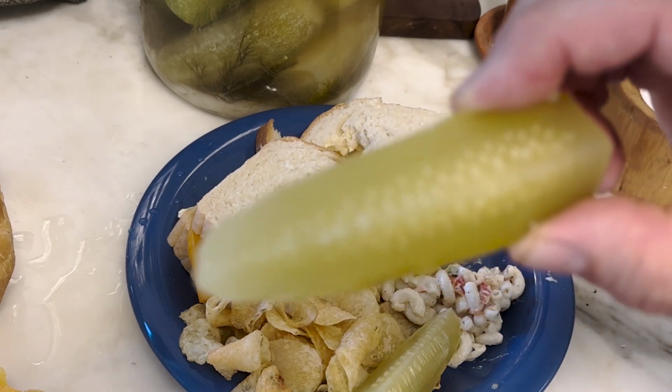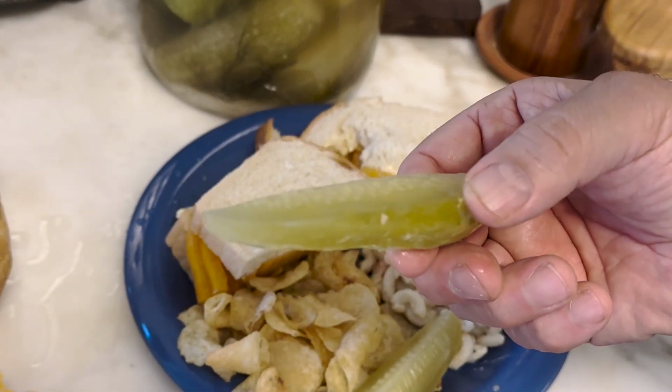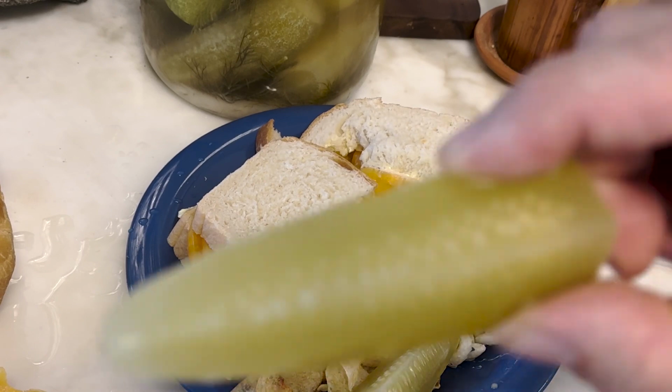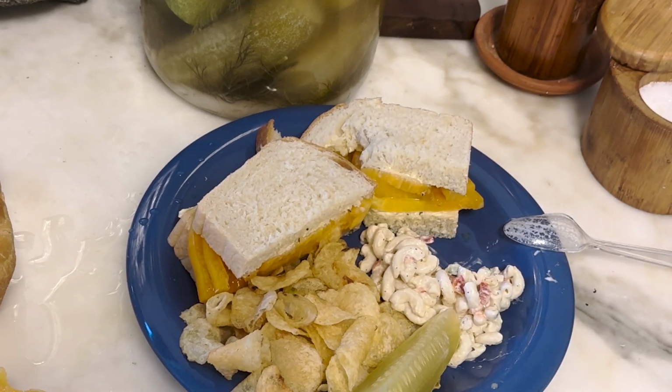These things, you guys. Sour ferment. No vinegar. I've got those in the fridge too. Just salt and water, fermented. Whole pickles. Just take an eighth off each end. Oh my God. So crunchy. So sour. This dinner is great.